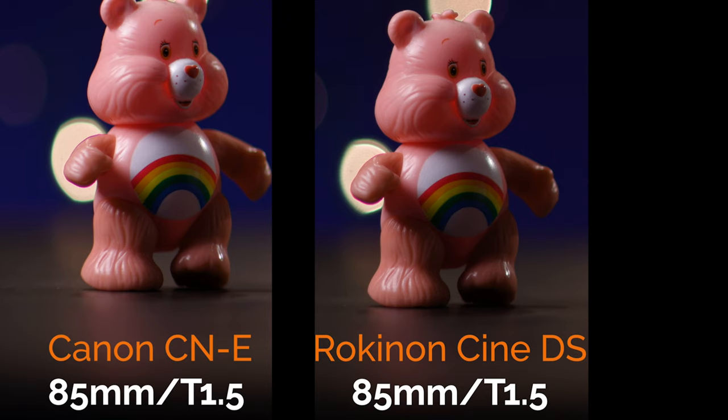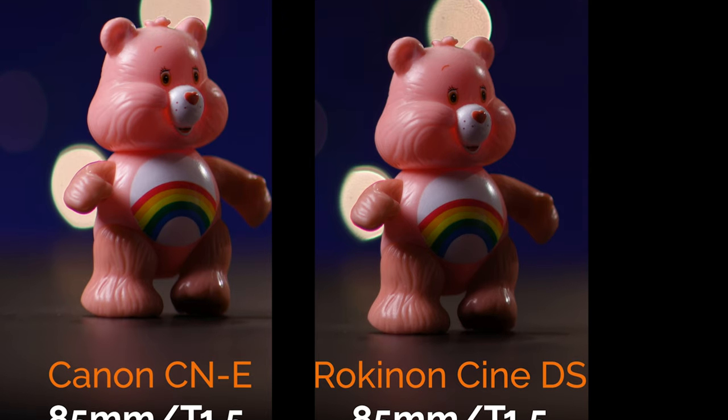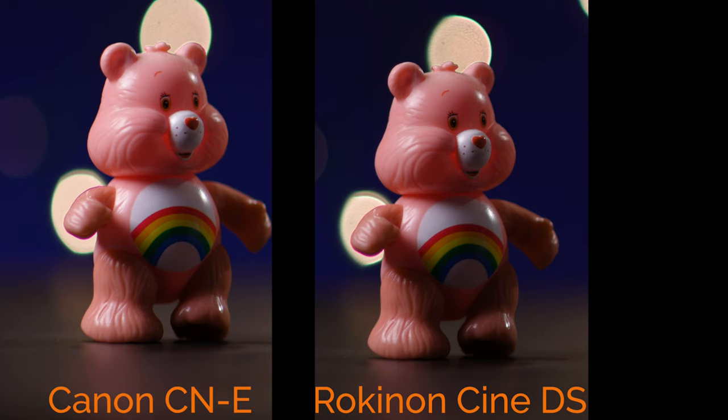And what I have here is both of the lenses look pretty good, but look at this. They both look really nice, but I would almost say in this situation, the Rokinon is toe-to-toe with the Canon lens as far as sharpness at the edge of the lens. Now, I also have just a tiny, tiny bit of chromatic aberration here on the line around my Care Bear. And you can see that little bit of chromatic aberration here as well.